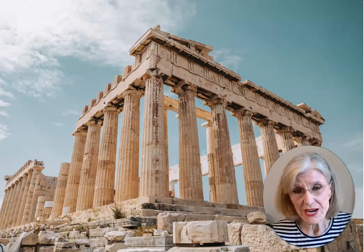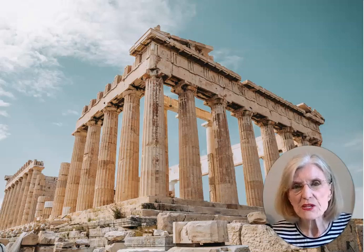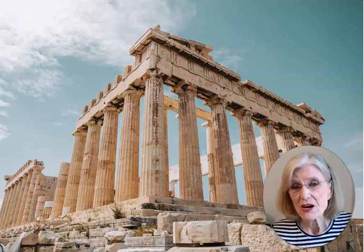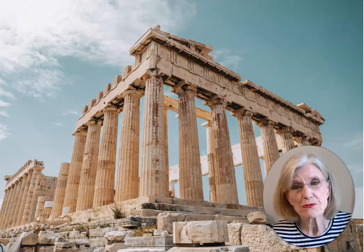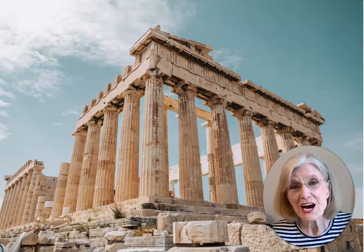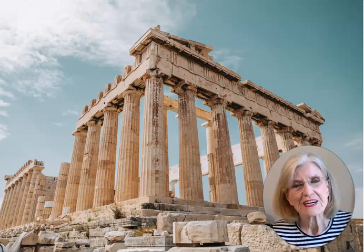This one's entitled Amazing Structures Built Centuries Ago. Well, I can tell you I am a big fan of some of those incredibly beautiful buildings that remain standing to this day. They're not all perfect. Some are crumbling, but you can see the grandeur that they once were when you visit them.